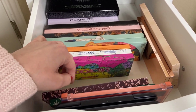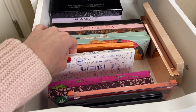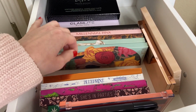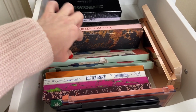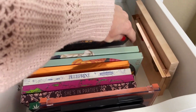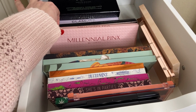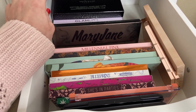The color scheme is beautiful. She's in Parties. Radioactive, one of my favorites for brights. I love that one. Blueprint, one of my least favorites by the brand. Brunette, I very much enjoy. And then, of course, the Vida y Muerte, the Rustic palette. All beautiful. Now, Millennial Pinks is one of my very favorite pink palettes, which is crazy because the majority of people disliked it so much. So, holding on to that one.